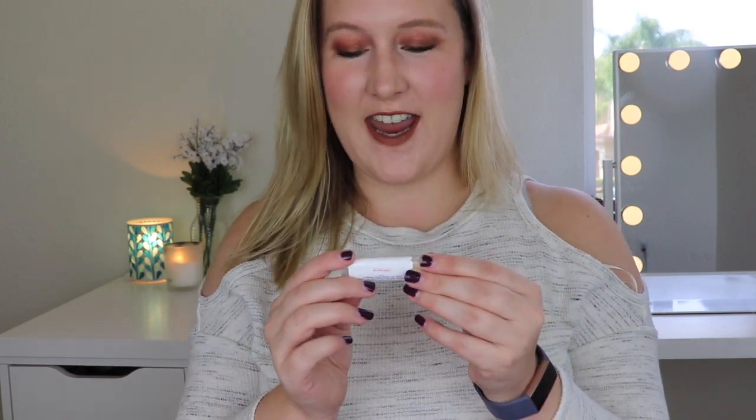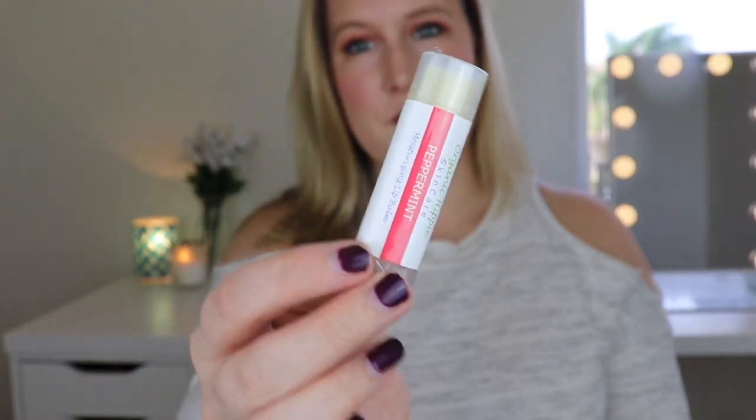So Organic Hippie Skincare Peppermint Moisturizing Lip Balm. Ingredients are beeswax, coconut oil, shea butter, castor oil, natural flavor, vitamin E, and it's 100% natural. That is what it looks like. So that's awesome.